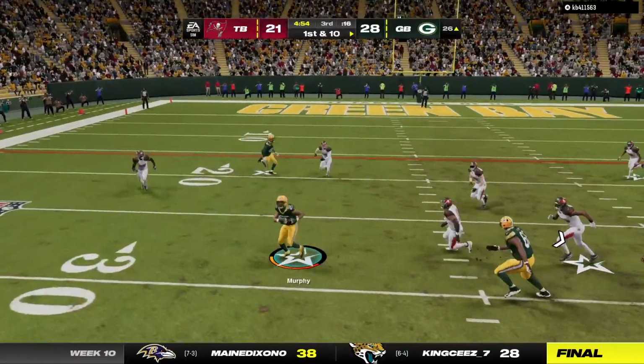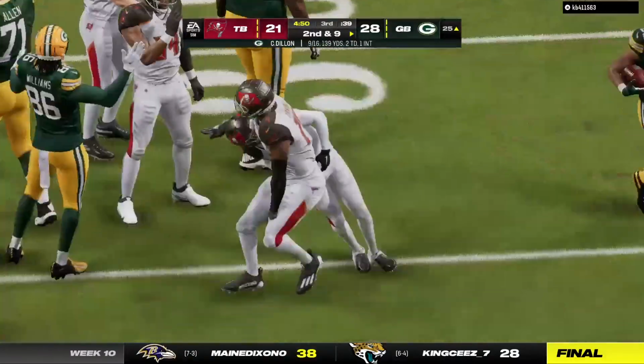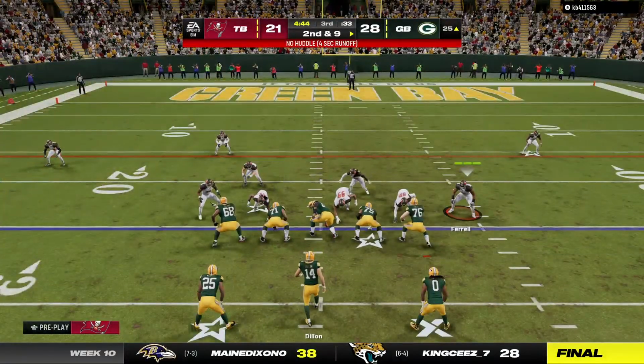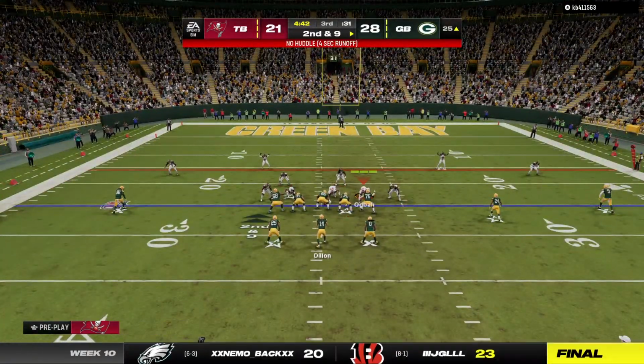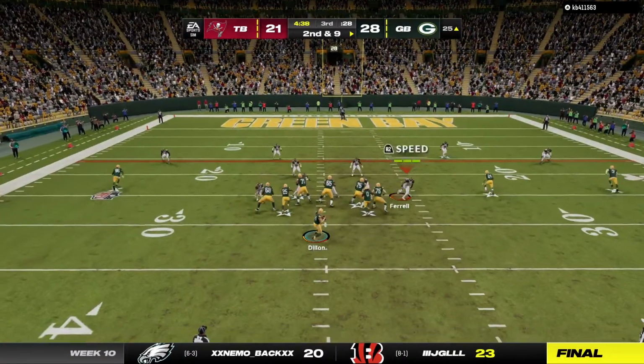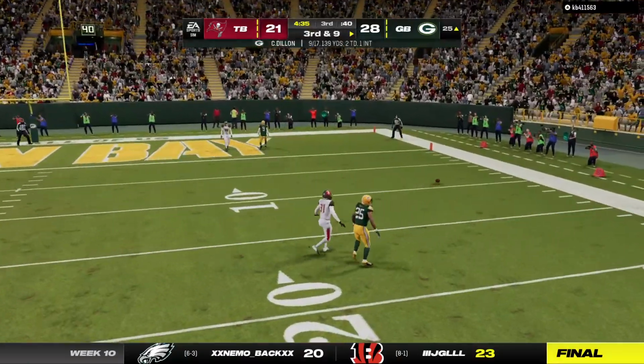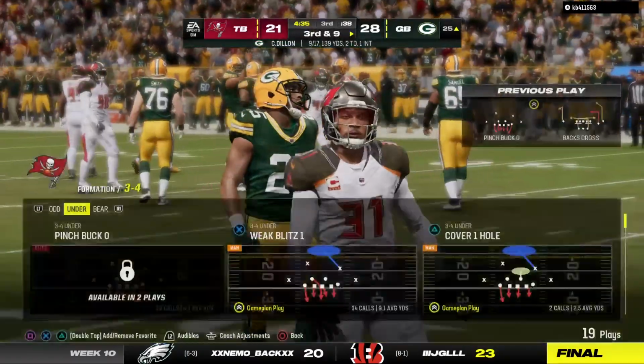Throwing on first down. Dillon finds his man, complete. That's Murphy, and he's able to get it down to the 25-yard line. And quickly, they get to the line to throw on second down. Dillon, and that'll be incomplete.